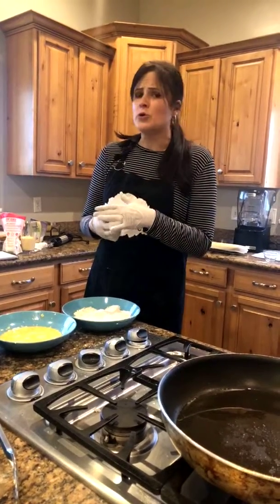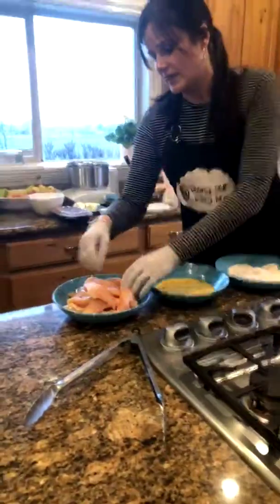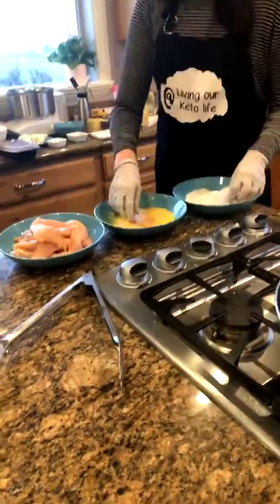Because remember, you don't want to go too crazy on your protein with keto, right? And so you're going to have to kind of be a good judge of that. To me, if they were that big, I'd probably have 2. Okay? 2 is what you get tonight, by the way.